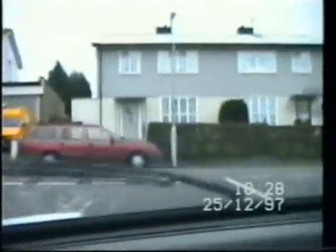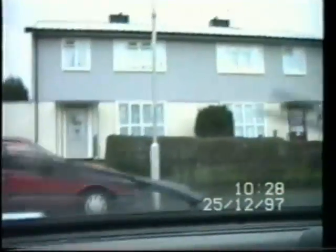These are the famous steel houses in front of us. Very famous houses these are, called the steel houses. They were built just after the Second World War to house people, and they're still there.